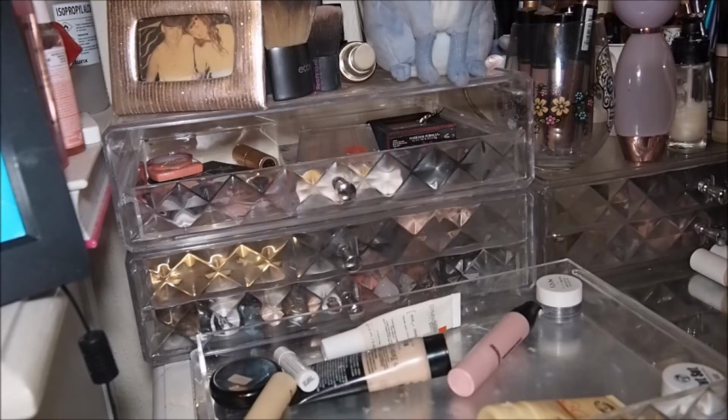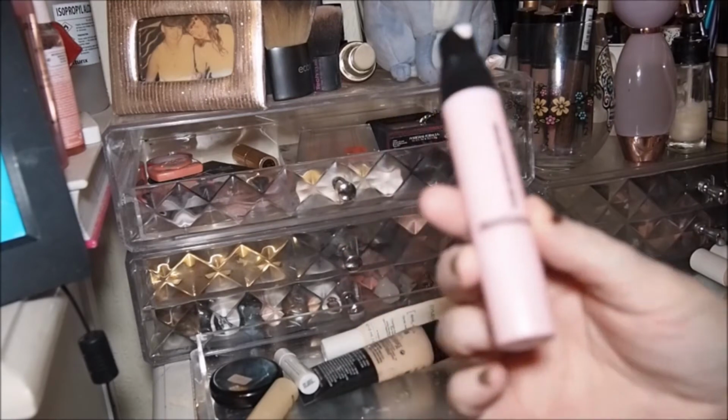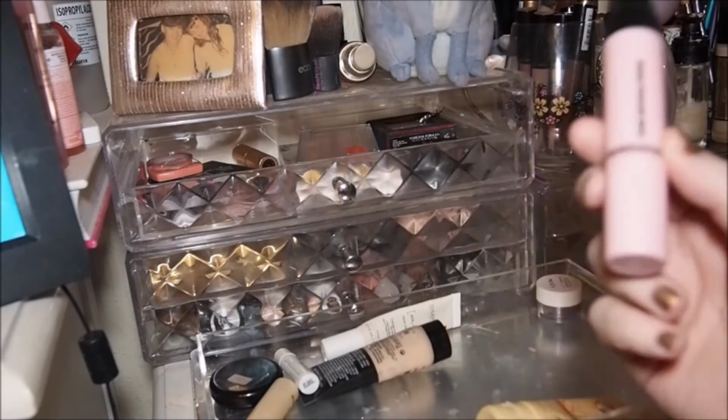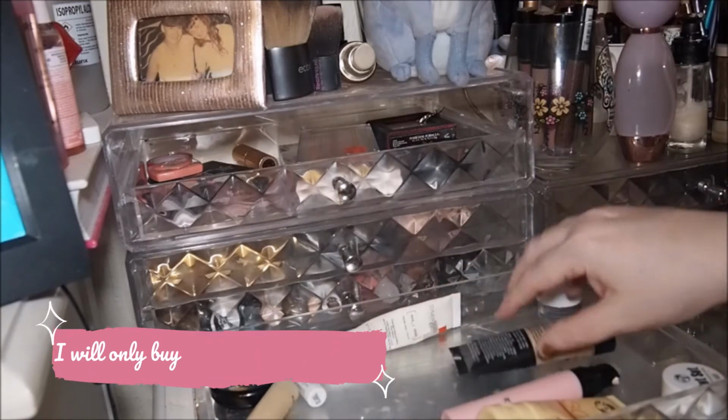I think it's about £12. This stays in all the time as well. It's the only pore refining primer I've got. I need to change that very, very soon and get that e.l.f. one I've been eyeing up.